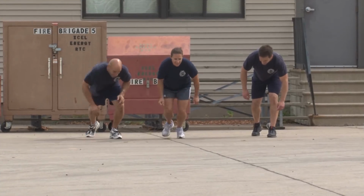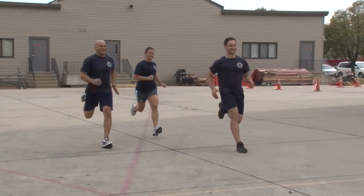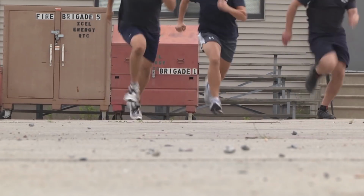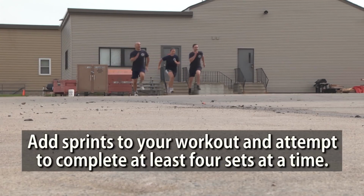Sprints. Sprints of 40 meters or more will help develop potassium exchange in the muscles in your legs. When the exchange doesn't work well, you feel the burn and cramp much sooner. Add sprints to your workout and attempt to complete at least 4 sets at a time.